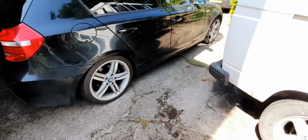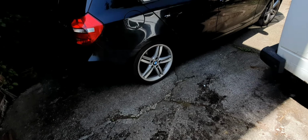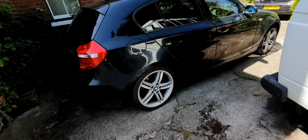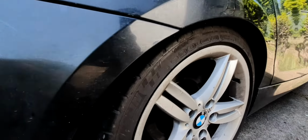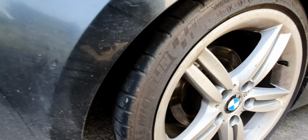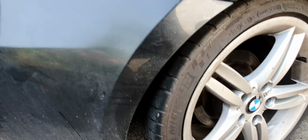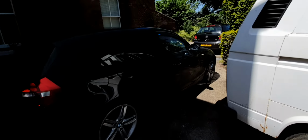Apart from that, guys, that's probably it. Another thing I'd change is probably these alloys. The 18-inch alloys make for quite a harsh ride. These 35 profile 245 tyres are expensive as well, but that's what you get when you're buying a car that's geared towards more performance and practicality.